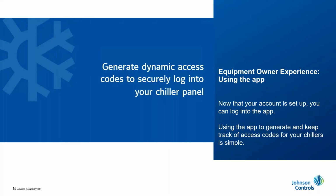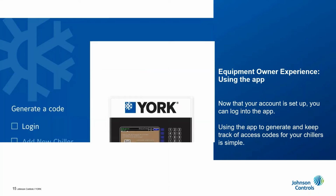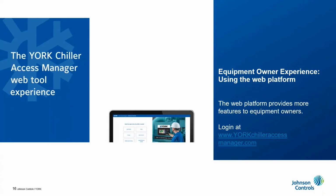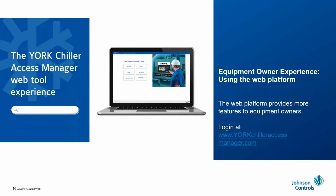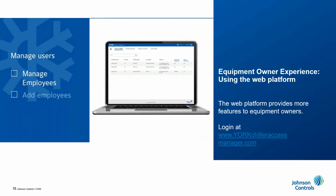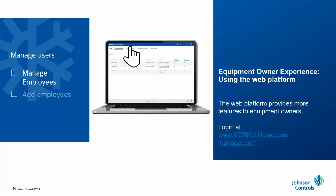But in our web platform, that YorkChillerAccessManager.com, this is where the rest of the features and the value associated with York Chiller Access Manager resides. So when you log in here, you're always going to pick your region that you're logging into. And then once you're there, you'll see any equipment that you own listed on the main screen.